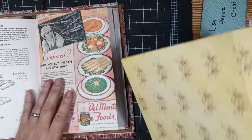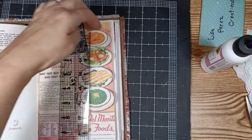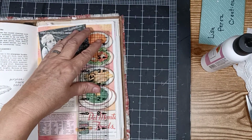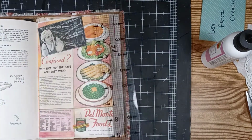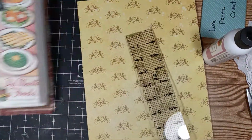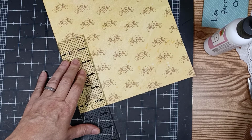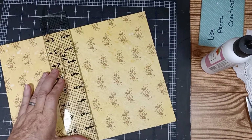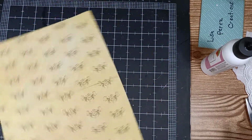I'm going to make it big enough to fit into this little pocket here. Let me measure how big I need that opening to be for my tag. It's basically 6 inches, but I would go 5.5 on that. So I'm going to go 5.5 on this one. Make sure it's going to be long enough. Then I'm going to cut it all the way to the top and decide how much I want to cut off of this.